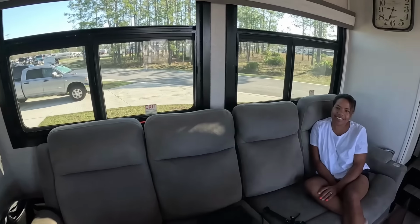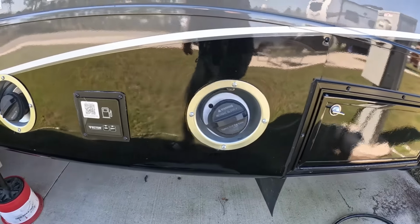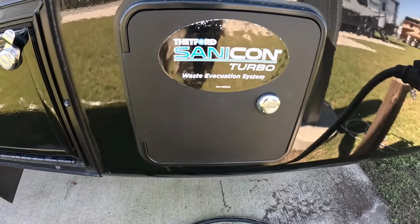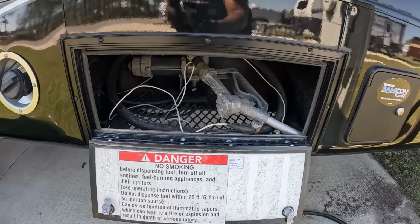Loving our rig. So Ashanti told me that she'd been talking to you guys about this rig yesterday, and I want to share a couple things that I like about it as well. So as you know, this is a toy hauler, and on this toy hauler we have two 30-gallon gas tanks, as well as two black tanks and also two gray water tanks and one freshwater tank. So we got a lot of tanks on this RV.